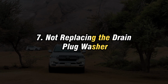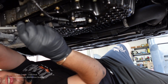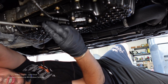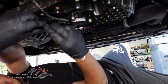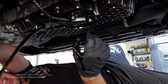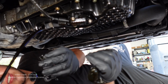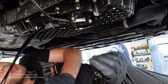7. Not replacing the drain plug washer. One of the smallest but most important parts of an oil change is the drain plug washer, also known as a crush washer. It's easy to overlook, but failing to replace it can lead to slow leaks and long-term engine issues. The crush washer is designed to deform slightly when tightened, creating a tight seal between the drain plug and the oil pan. Over time, especially after repeated tightening and loosening, the washer loses its ability to seal properly. If it's reused, it may not crush evenly, allowing oil to seep past the plug.